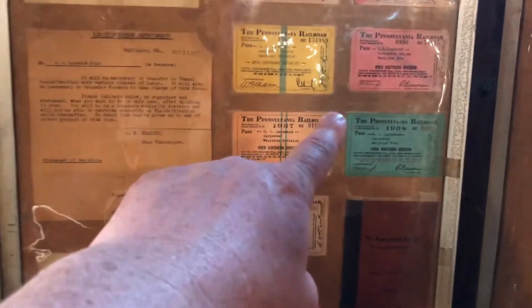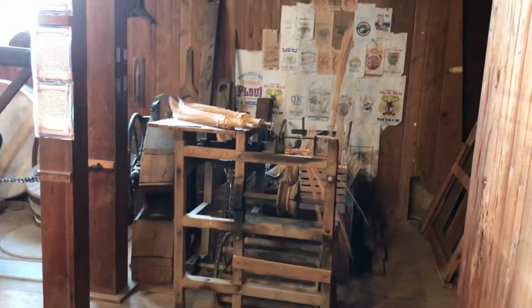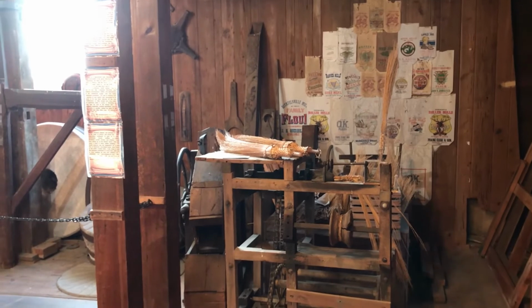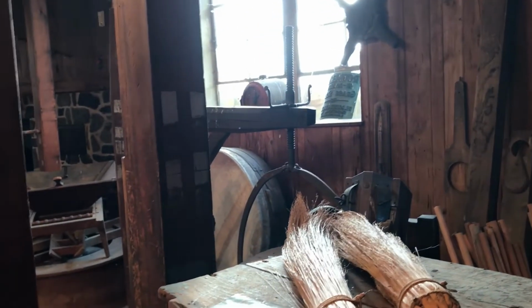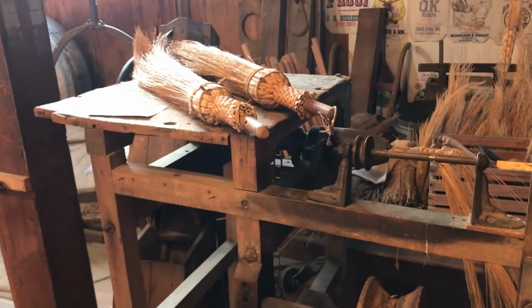Those are all railroad passes. Yeah, Pennsylvania Railroad. So what type of stuff did they used to bring in through here? Primarily it was all the grains. It was wheat, barley, corn, rye, and it was a grinding operation. But it was at one time a machine shop, a wood mill. So they've done a lot of different things in here.